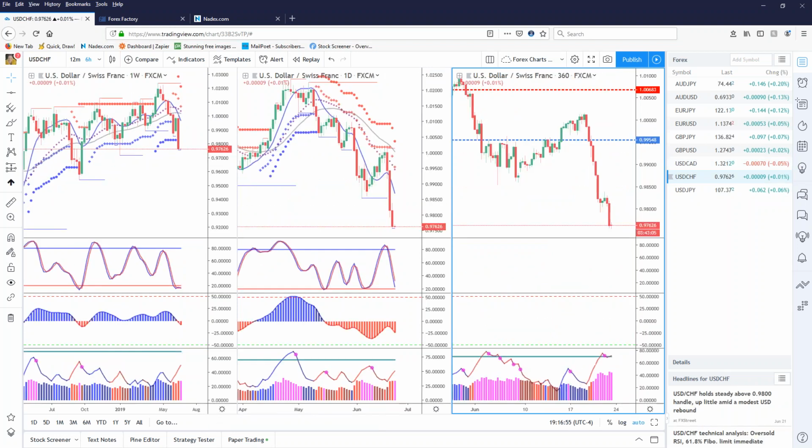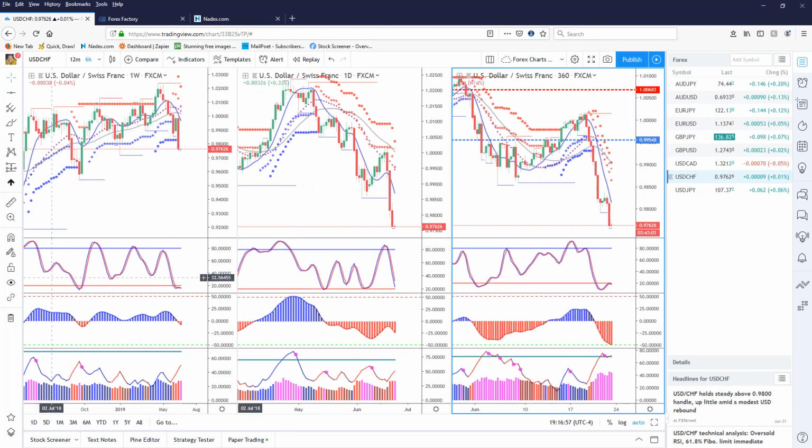Then on the USD Swiss franc, you can see that we are overextended over here. If we get a bullish bar, which we don't have, but if we get a bullish bar tomorrow, then that would give you a potential for trend divergence here. But until that comes in, you would have to presume that this would continue down.